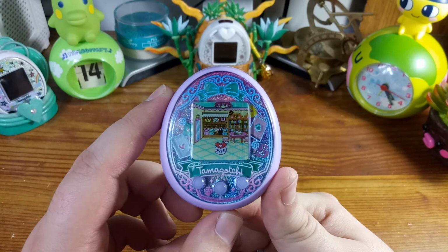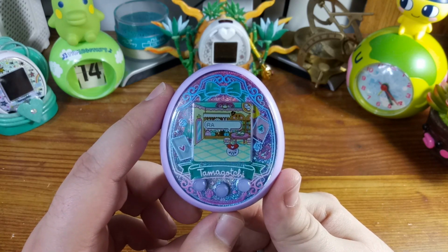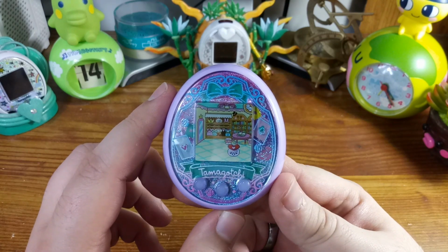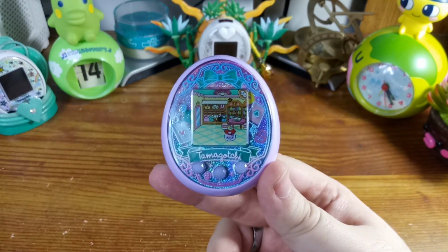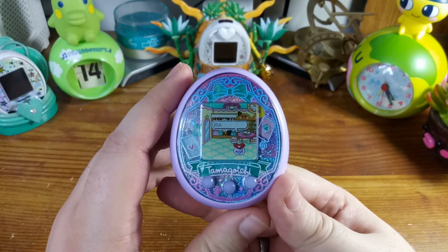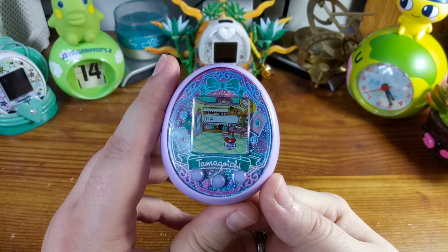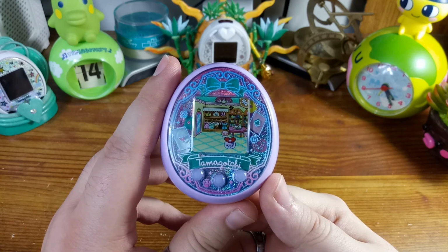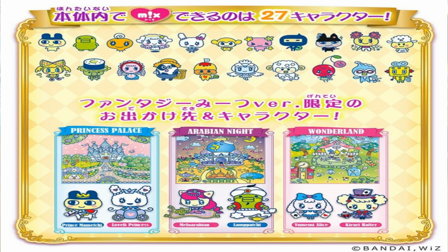And we got a little girl. Absolutely adorable. Okay, and the third location was what this one is based off of. It was called Wonderland. And of course, it is based on Alice in Wonderland. Now, this one also has 2 characters. Here is a look at all the characters.